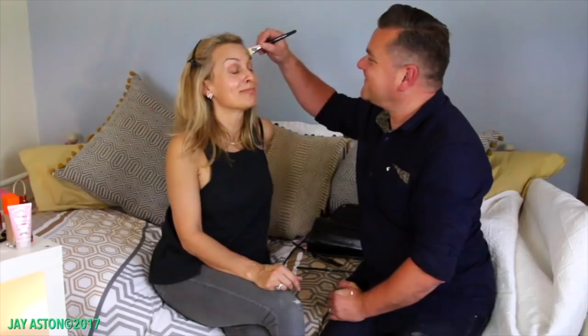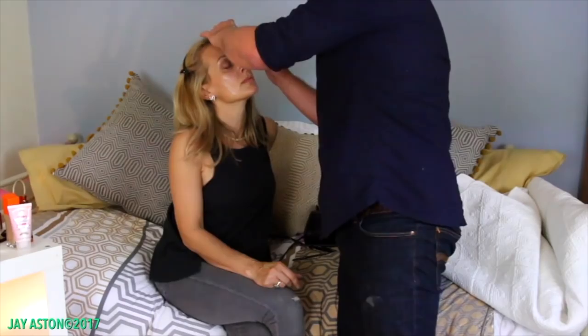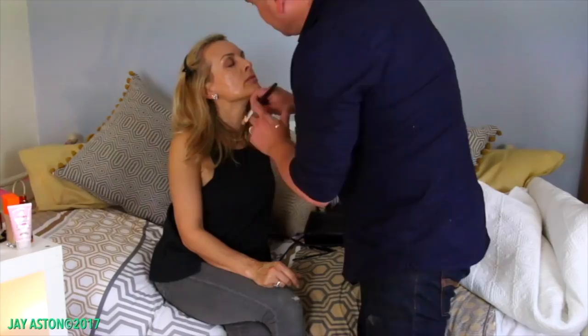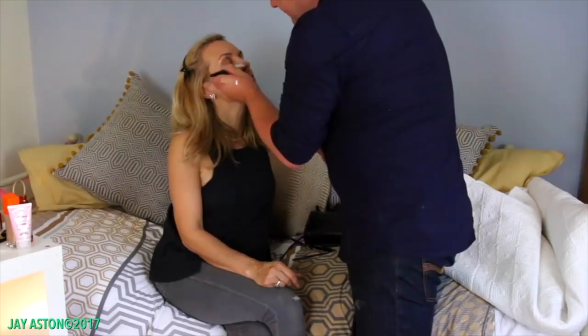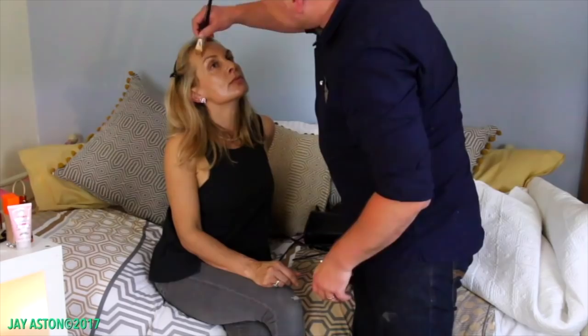So apply it all the way up. Make sure you pay particular attention to the hairline, because there's nothing worse. And just brush it across the eyes as well, and also underneath the eyes. Sometimes I just put it on with the brush and then blend it with the BB blender, the sponge. The sponge is good. You can really get into all the nooks and crannies. The brush can't get everywhere. I'll just close your eyes for you.